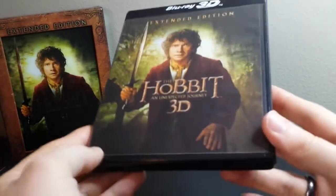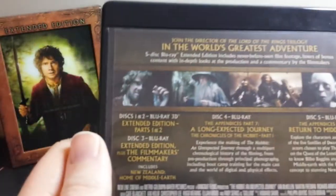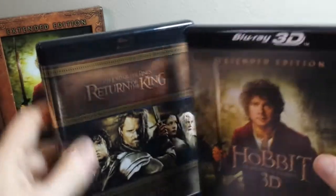This is the actual Hobbit: An Unexpected Journey 3D case. As you can see, I guess we'll compare the fronts first.